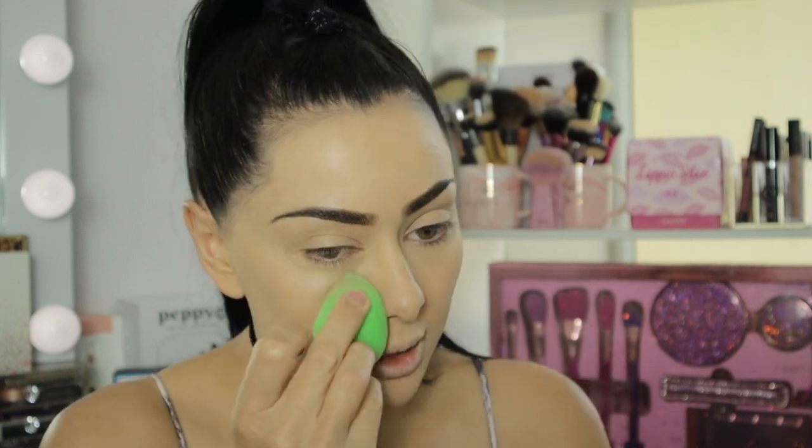You know what though, I'm not mad at it. I am really liking the finish of this, and it's good because I don't feel too cakey. I think the color was really good. I like that it wasn't a full translucent. Yeah, I don't mind this.